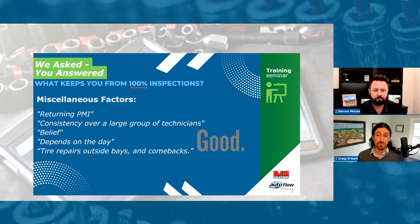Yeah, shop infrastructure is probably a whole webinar on that stuff, folks, but it is outdated out there in some of those establishments. I found a lot of this really fascinating, though, because it goes a little deeper here. The returning PMI, when vehicles come in for an inspection and they've already been in for an inspection in the past, that's an interesting topic. So that needs to be dealt with. And this is going to come up in our conversation today.